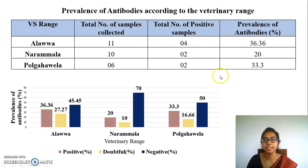When we look at this table, you can see that the prevalence of antibodies is highest in Alawwa range and lowest in Narammala range, and all these 3 prevalences are not up to 80%. And in this bar chart you can see the percentages of positive and negative results.